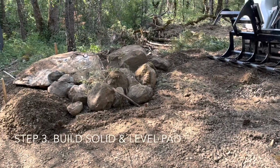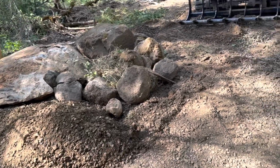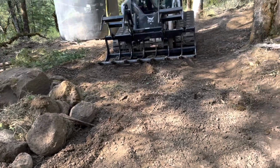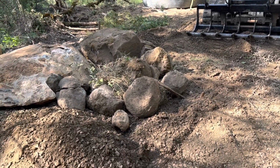All right, so I'm building a pad for this water tank. What I had to do was I brought in some road base and I packed it in, and then I brought in these big boulders with the skid steer. You can see the water tank over there is 10,000 gallons. I've got to have something substantial.